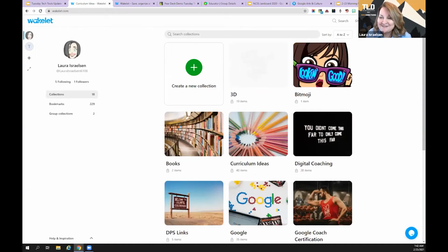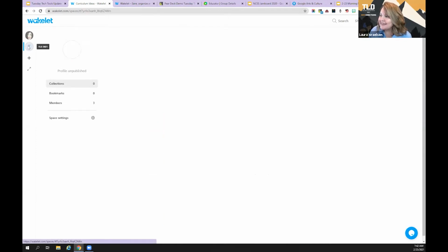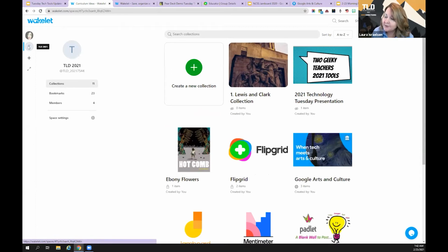And then I found out about the Wakelet space. This is a whole different place where you can collaborate, you can share with kids. Kids don't have to have an account. You can just give them a link or a join code, but they can also have an account. And when you join a space, you have the power to collaborate, to add ideas and to add links. You can't delete, but you can add.